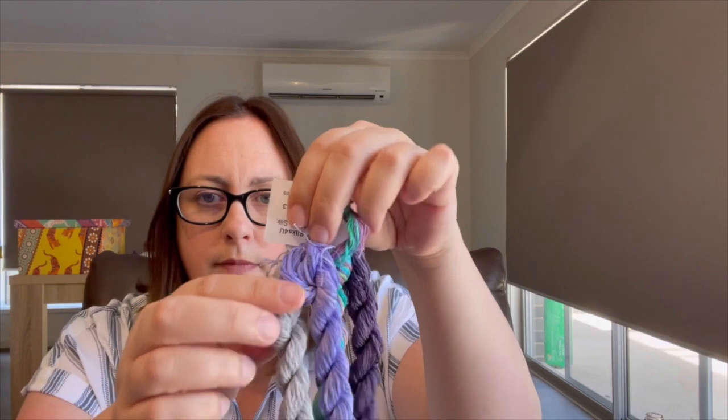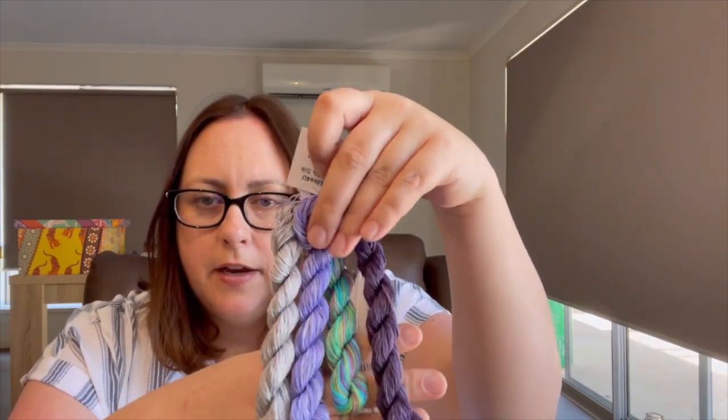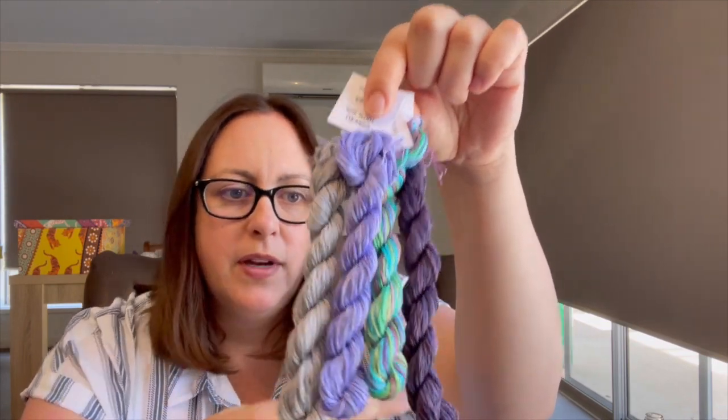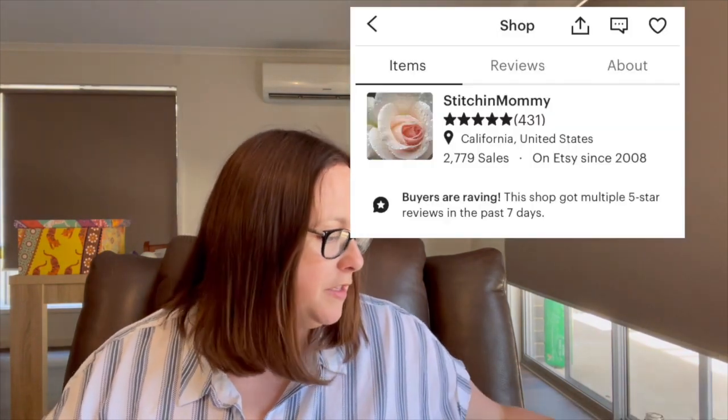A couple of other little bits of haul. I received my Silks for You. Yeah, so I get 4 colours from their collection every month. Always pretty. And I also received some fabric that is a maybe for Stitching Mummy's temperature typography next year.